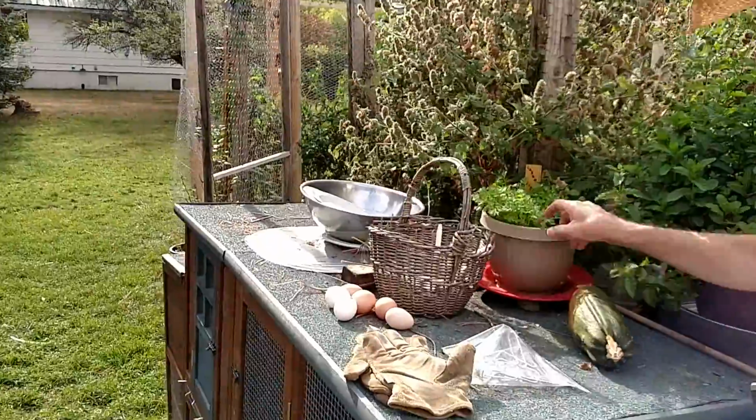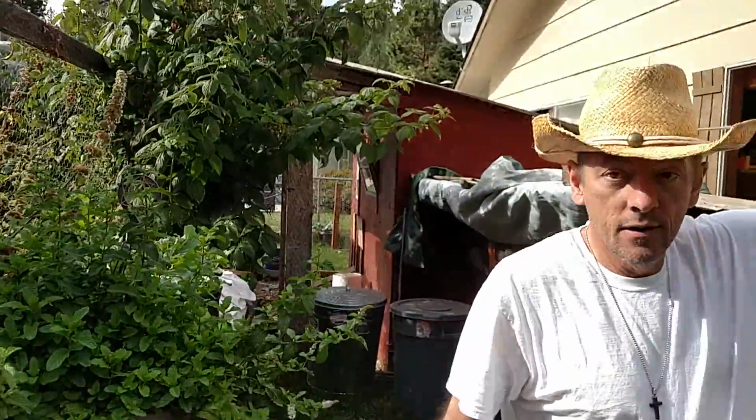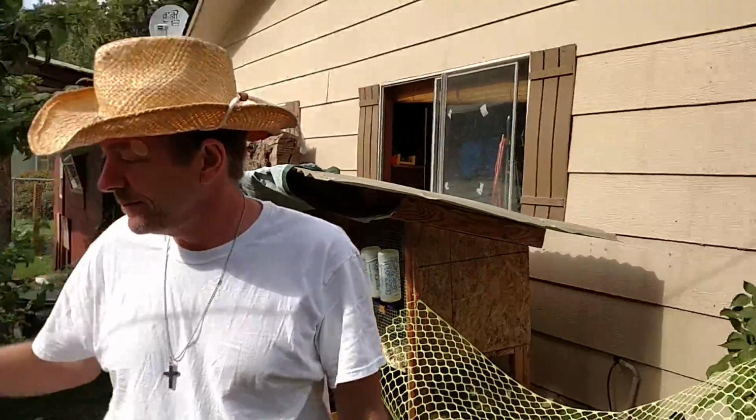Nice. My experimental carrots. Remember I grew these seeds and they were right here? Finally got seeds and they're growing great. I'll have to thin them if I want carrots out of them.